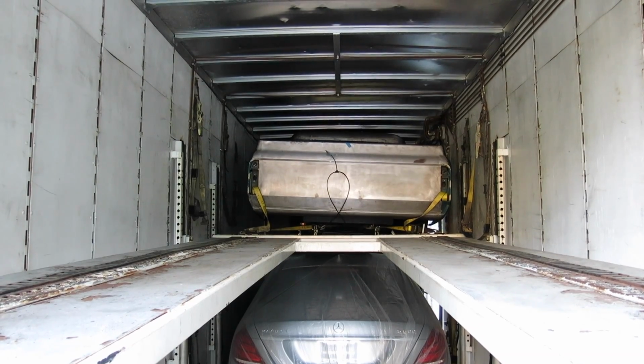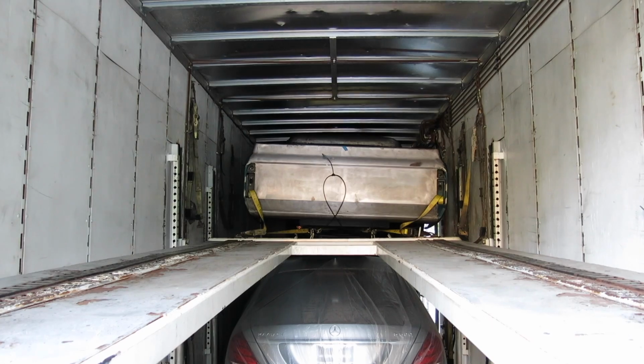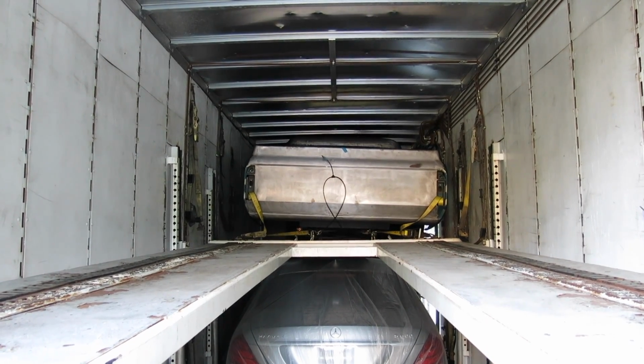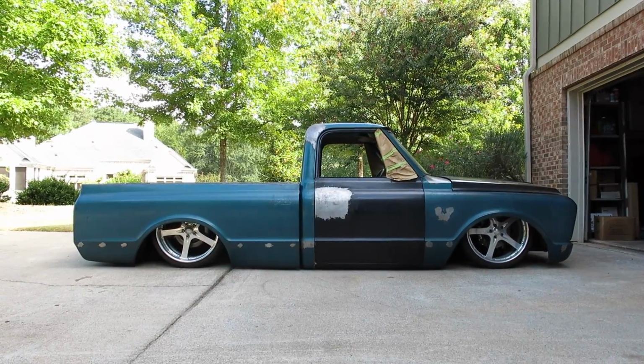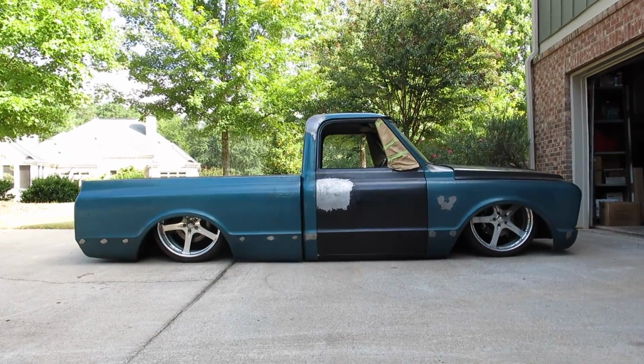The pilot truck is here. Brian's dropping off my C10. This is a hell of a day. Brian? Never in my wildest dreams did I think this truck would be back in my life. And it's probably the nicest thing I've ever built, even though it's not done. And I have no idea what shape it's in, because I haven't seen it in nearly a decade, but there she is, home after 8 years in hibernation.